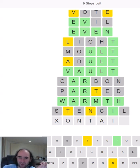Am I just thinking of the French word for mountain? Is it French? Montaigne? Have I just made that up? Anyway, it's clearly not a word. But what is a word? R could be the last letter? Portain? No, I didn't think that was a word either. Or fortain. I really don't know what I'm thinking of.